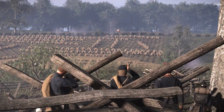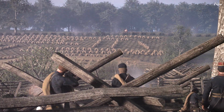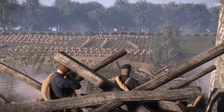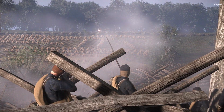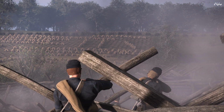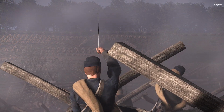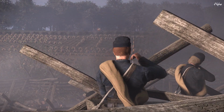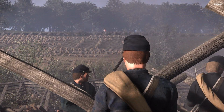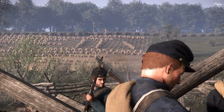Are they aiming? No, they're at the ready. They're not aiming just yet. Looks like they're getting directions as to where to aim. You'll see they're just standing there. Interesting. Maybe they're doing a staring contest. There they go. No, they're still at the ready. World's longest staring contest. Looks like the Confederates are winning it for sure.